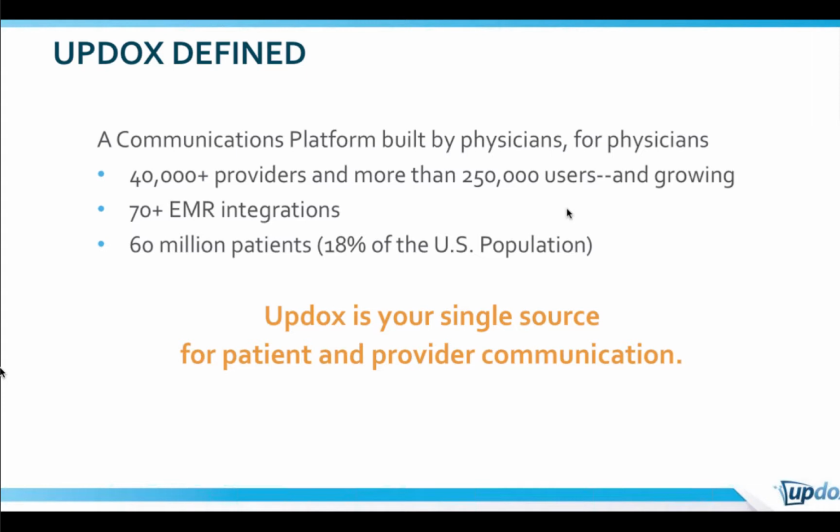Just to give everyone a little bit of background about UpDocs, some of you have probably been familiar with us for a few years through partnerships with your EMR. Some of you, this might be the first time learning about us. So let me tell you where we started and where we are today. We started about 8 years ago.